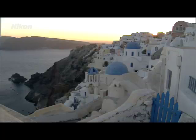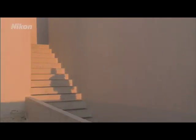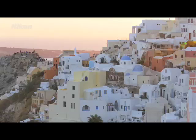Naturally, what we can't overlook is the unrivaled sunset. We just approach it a bit differently. Not the sun itself, but its effects.